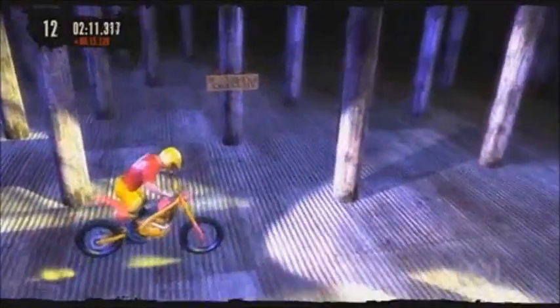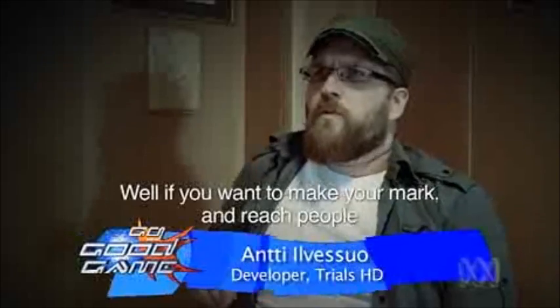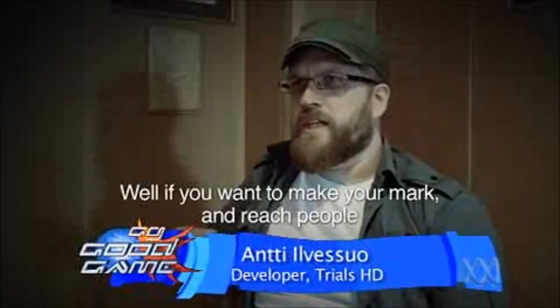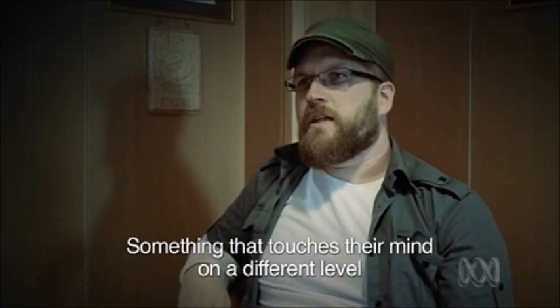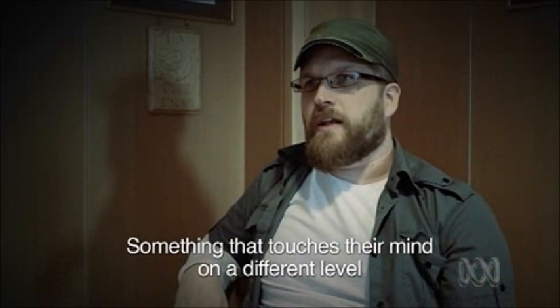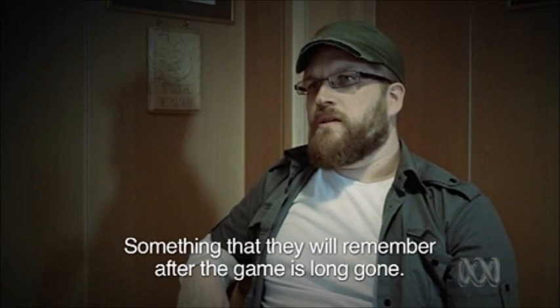There definitely is something about riddles and mysteries that draws us in and keeps us hooked. So why do we feel so compelled to solve them? And more importantly, why would a game developer go to so much effort to hide one? Well, if you want to make your mark and reach people, you have to give them something to think about. Something that touches their mind on a different level. Something that they will remember after the game is long gone.